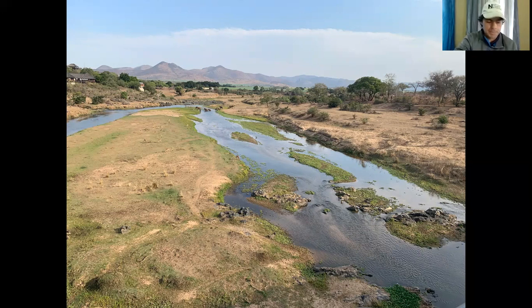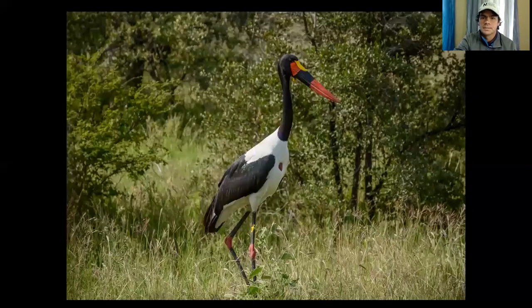It's always entertaining spending time on this bridge. There you can see a beautiful saddle-billed stork. It's very interesting: you can actually sex these birds by looking at the color of the eye. So this is a male with a pale eye. The females have a bright yellow eye. As you heard me say, the other storks we get here are yellow-billed stork, and white stork will also sometimes be seen flying over the river. It's really just a really good area.